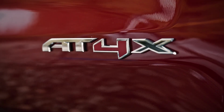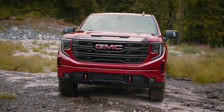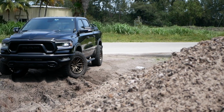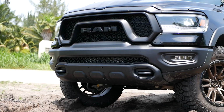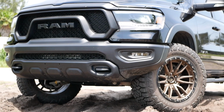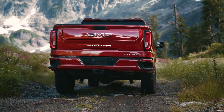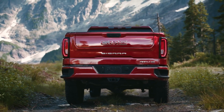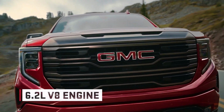So to answer my own question in the beginning, would I have chosen this over the Ram Rebel? And the answer to that is no, I wouldn't, but it would definitely be a consideration with the new 2022 model. Also the design of the Ram, I love the front end and the proportions of the Ram Rebels, but this is getting really close now to being in the same category when it comes to quality and specifically interior design as the Ram Rebel.